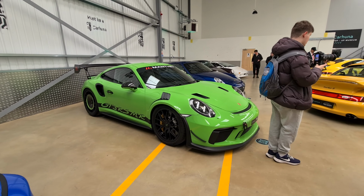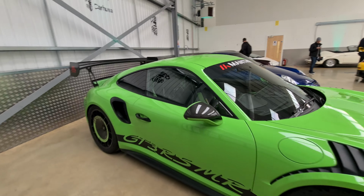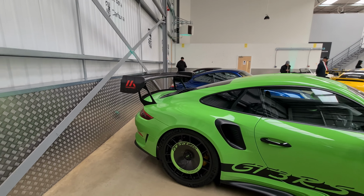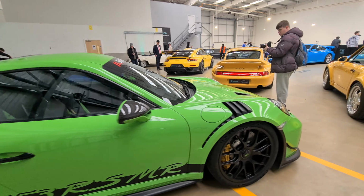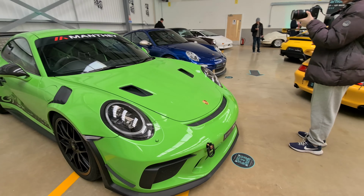Now we go over to a 991.2 GT3 RS with full Manthey pack. Absolute Nürburgring monster. Look at the size of that wing. Massive. Wouldn't mind one of those.